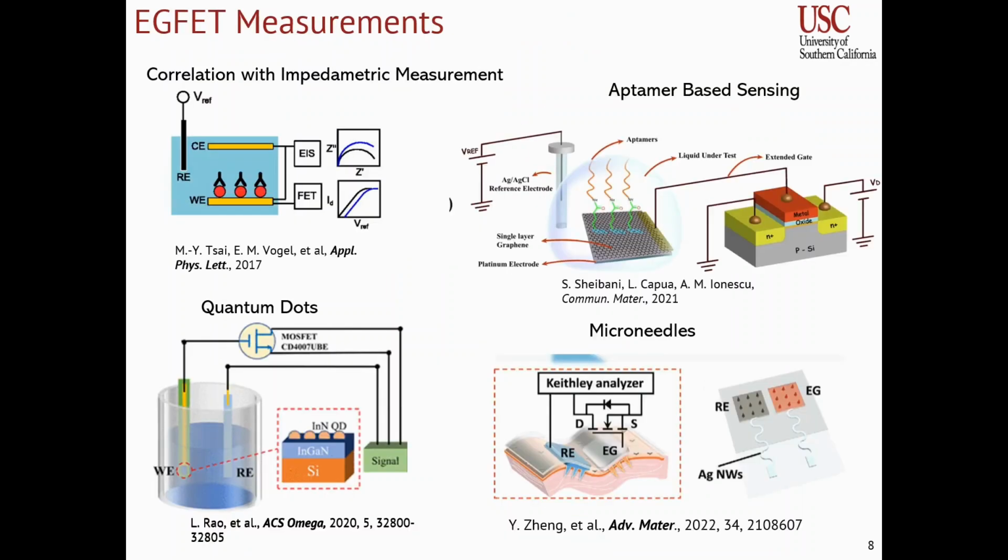So these extended gate systems are not only good for measurements of potentiometric sensors where there is a potential developed, they have been shown to have good correlation with impedimetric sensors like here. And the best part is that because the MOSFET portion is coming from conventional technology, there can be a lot of development of the sensing unit. So different groups are trying different sensing methodologies. Here, they're using graphene for cortisol detection. Here, they are using quantum dots and also microneedle-based sensing. In our lab, I personally have been using this kind of extended gate measurement system also for cortisol, dopamine, and serotonin detection for other applications in health.